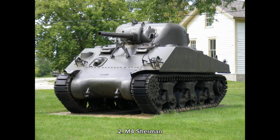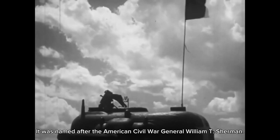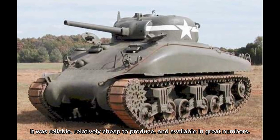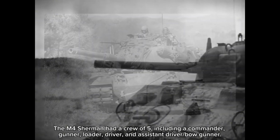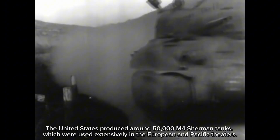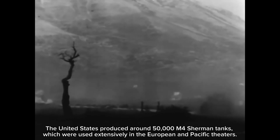2. M4 Sherman. The M4 Sherman was a medium tank used by the United States and Western Allies in World War II. It was named after the American Civil War General William T. Sherman. It was reliable, relatively cheap to produce, and available in great numbers. The M4 Sherman had a crew of 5, including a commander, gunner, loader, driver, and assistant driver/bow gunner. The United States produced around 50,000 M4 Sherman tanks, which were used extensively in the European and Pacific theaters.